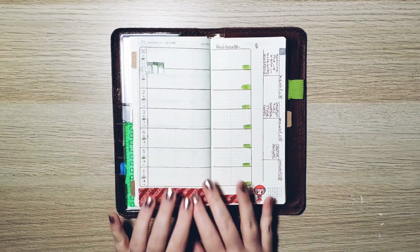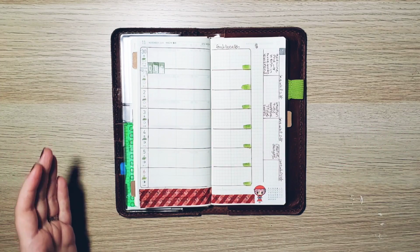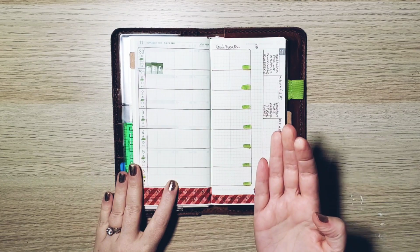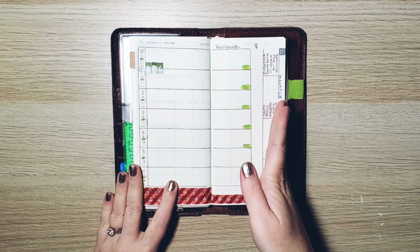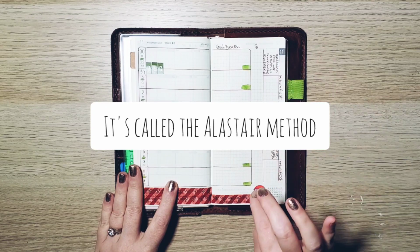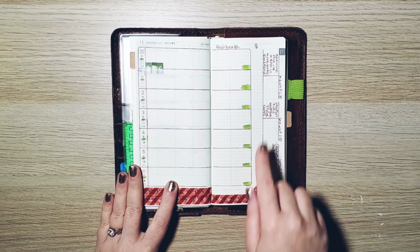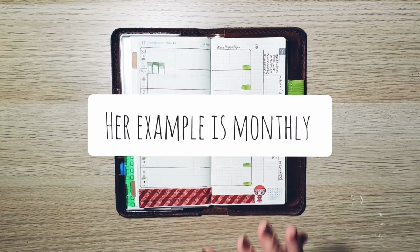So basically, what is this? What are these lines for? I have started using the weeks not only to track what I do out of the house, but also my food and my health, my weight, my spending, and my to-dos in a modified Allister method, I believe it's called. The Stitchy Witch, I'll link her below too, but she uses this, and when I saw this, I really got inspired because I liked it a lot.